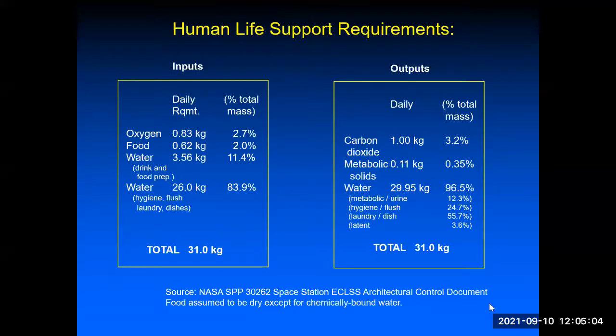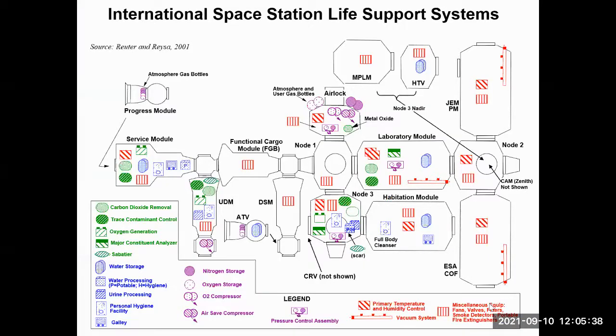And so you can kind of put masses on these. We know some of them pretty well. It depends on body weight and things like that. So it might be something like 31 kilograms per day per person in inputs and a similar number in terms of outputs. So it becomes obvious that you can't just do this by stowage and resupply on a continuous basis. It just becomes prohibitively costly in terms of your launch mass and just maintaining the supply lines. So a better approach is to use regenerative technologies, and I'll explain a little bit more about that.